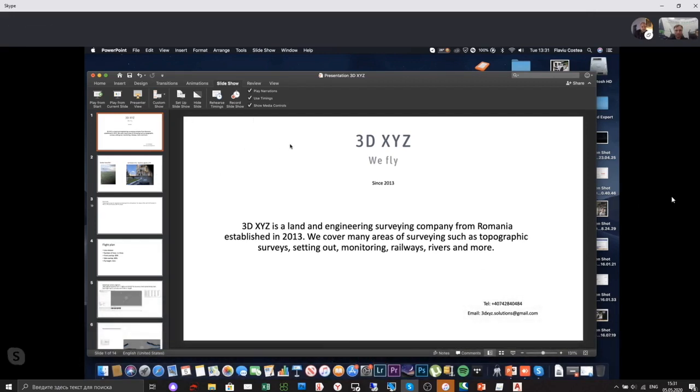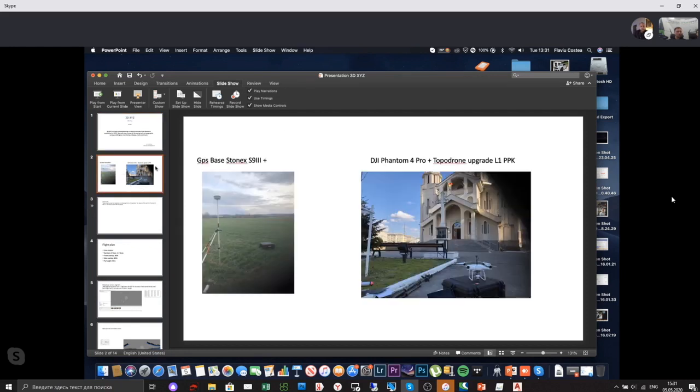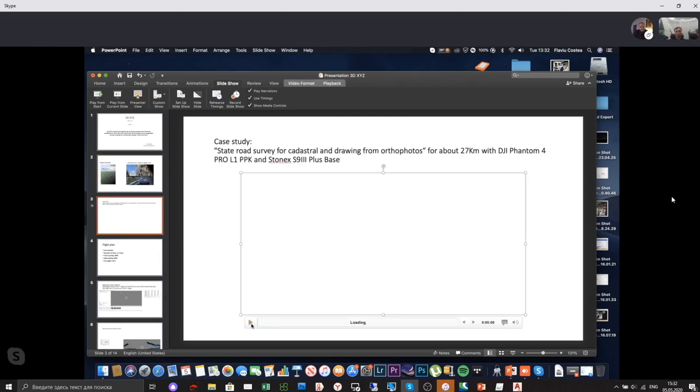Hi, my name is Flaviu from Romania. I own a company called 3DXYZ, and we were established in 2013. Today I'm going to show you a road survey made in Romania for about 27 kilometers. The main equipment is a Phantom 4 Pro with an upgrade from TOPODRONE L1, L2. As a base station, we use a StoneX S9. Here is a small video of the area.